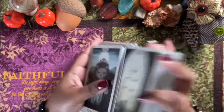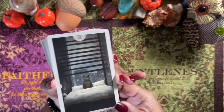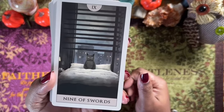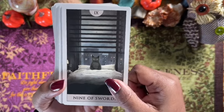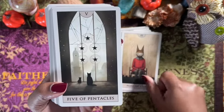And it just feels nice in my hands. So I enjoy this. It's stiff though. I don't know if I could riffle it, but look at that. Look at that 9 of Swords. Like it's cute. It's very cute. And I love the color palette on it.